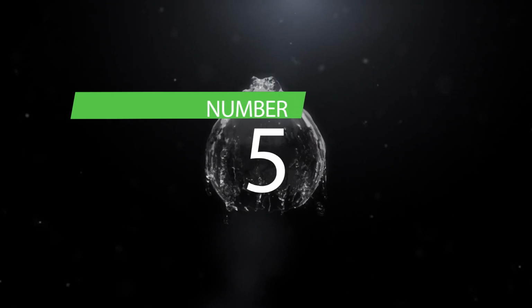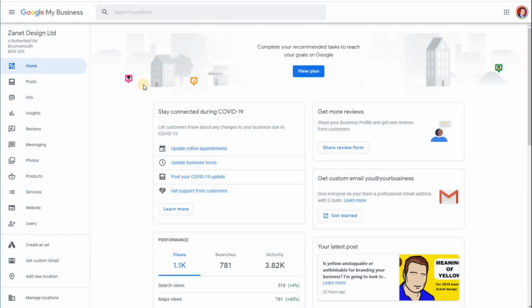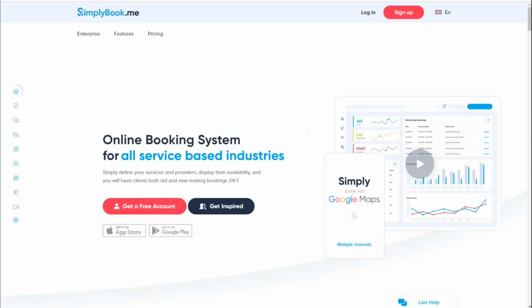And now the final area, the fifth area, and this is the one that is constantly changing because of the COVID situation. But do look through these and do apply for all these if they're applicable. So update online appointments. If you click on that, you can then have that on your website, or you can have a booking system. Now, one of the booking systems, Simply Book Me, is a really good one, which I'd recommend. I'll put a link down below for it.